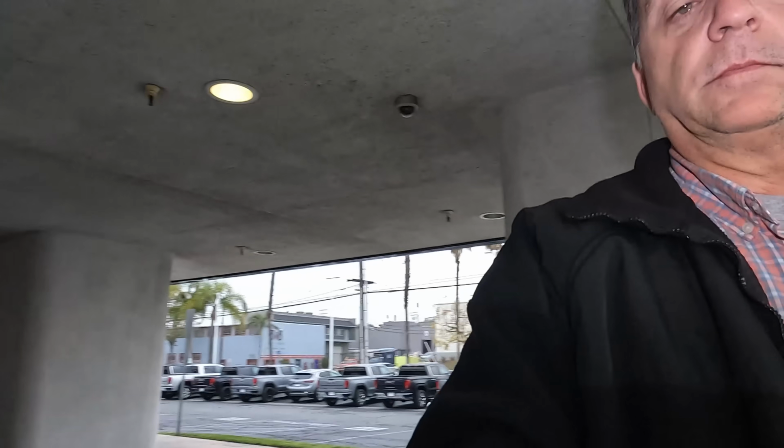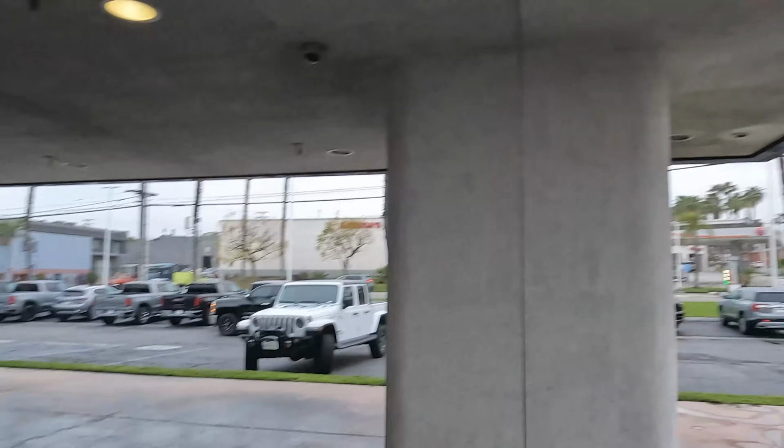Well, we made it here to Boulevard GMC. Signal Hill, California, right outside of Long Beach. Took us about 3 hours to get here. And right over here is my truck. Let's go take a look at it. Well, the dealership isn't open yet, but let's take a look at her.